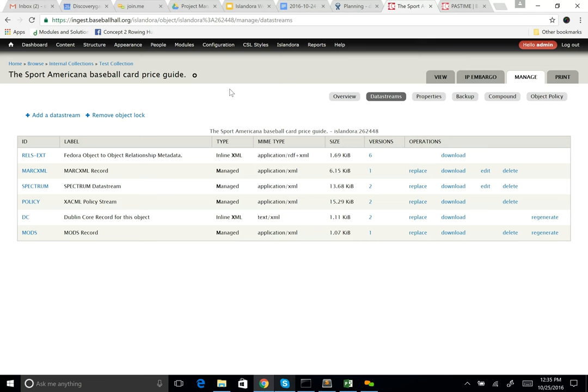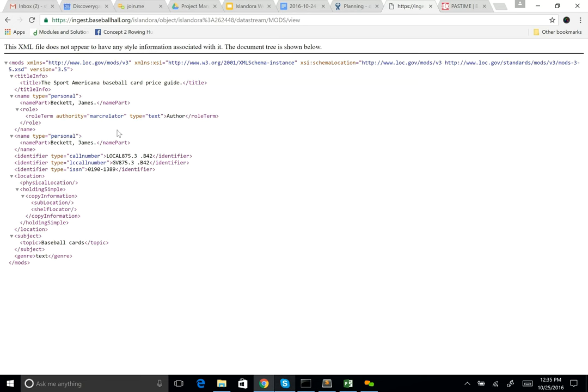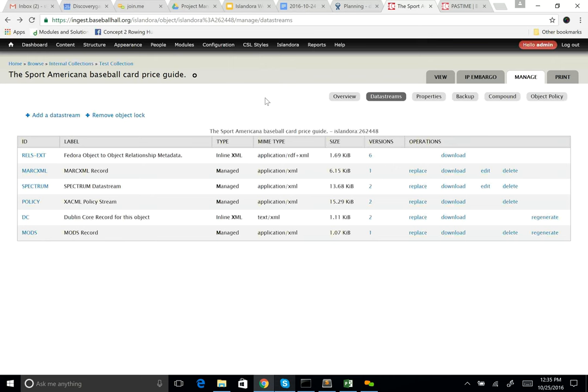So there's a Dublin Core record that's been created, and there's a MODS record that's been crosswalked from the MARC record, and all of the fields that we need for indexing in Solr for discovery are done. And this is what allows us to set up a federated search over different types of objects that are using different metadata standards.